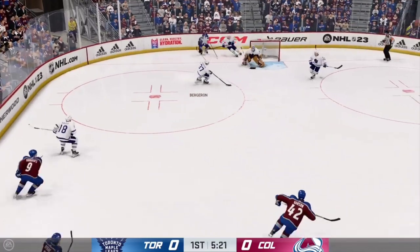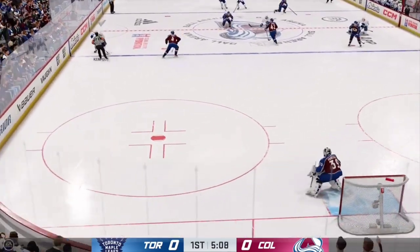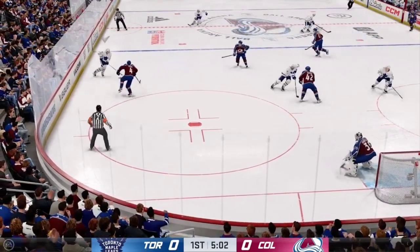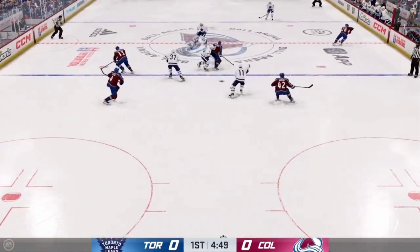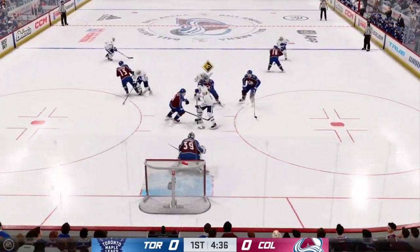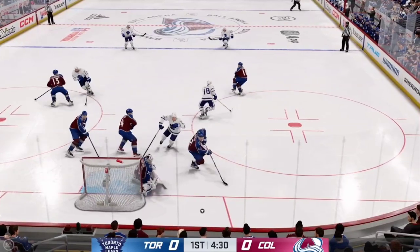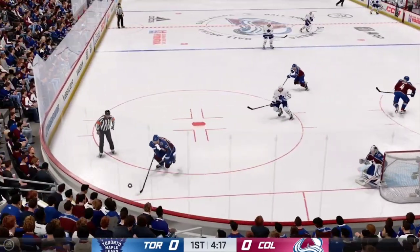Toronto's got the puck along the wall. And now he angles it across to Kerfoot. Pushes it across to Rodriguez. Oh, and that's poked away in the offensive zone by Kerfoot. And he was ready for that one. Scrum ensues along the boards.